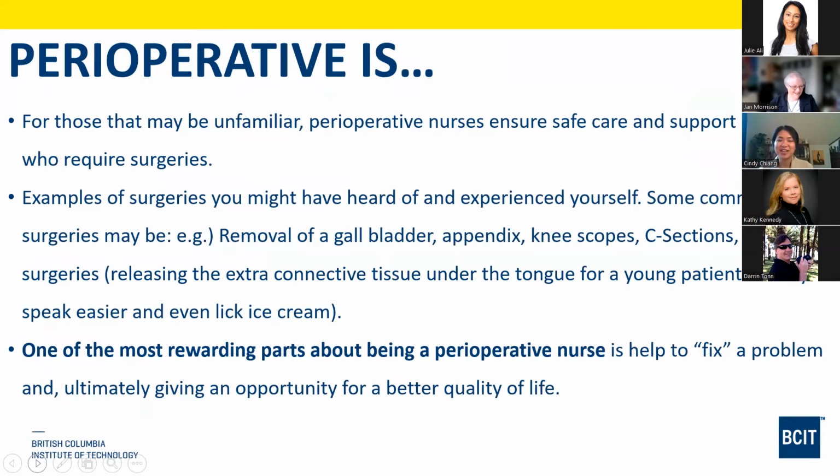Hi, everyone. Good afternoon. So I'm going to be talking about perioperative nursing. So what is perioperative nursing? For those who are unfamiliar, these are nurses that ensure safe care and support patients throughout the surgery. And examples that you might have heard of or had experienced yourself with surgery, common ones are removal of gallbladder, an appendix, or you may have had a knee scope before, or even cesarean section.